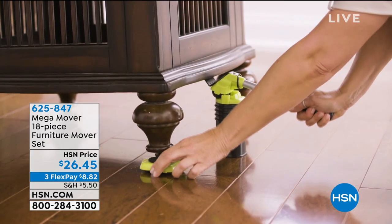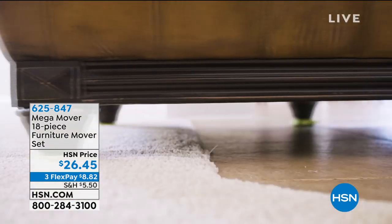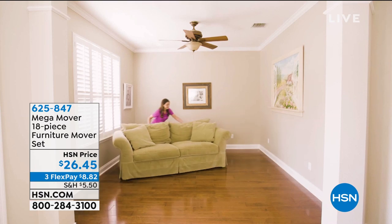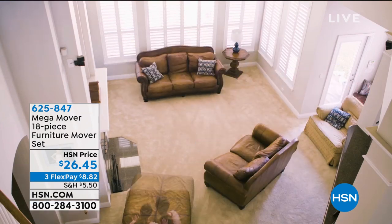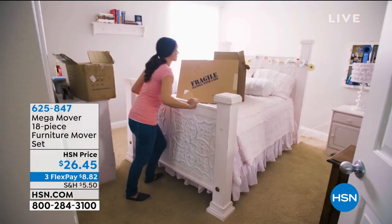Joe Harrison, you might need the Mega Movers, because last time I checked, moving 660 pounds, well, it's a little challenging. This is an 18-piece configuration that we're so excited to have with us, because it's got this special jack. It's like the magic jack that is going to put these feet underneath your furniture. That could be an armoire. That could be your heavy couch.